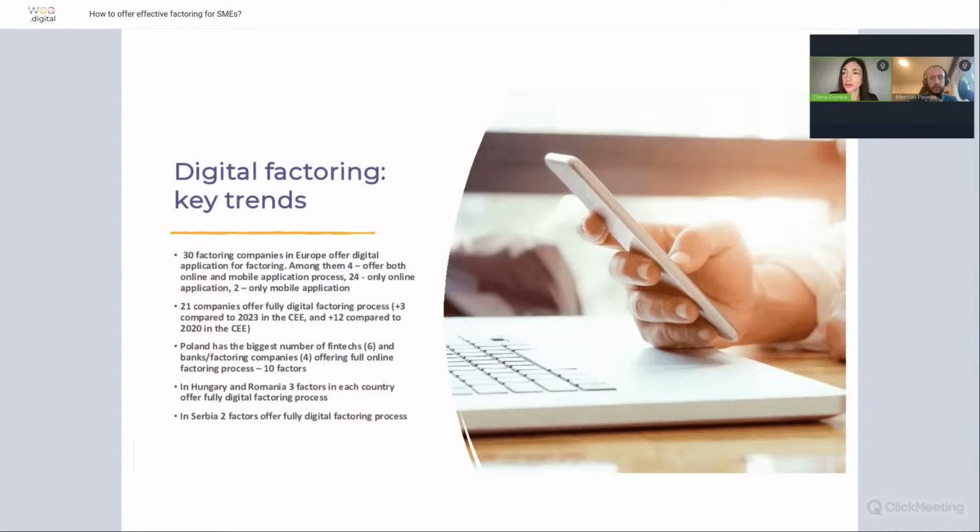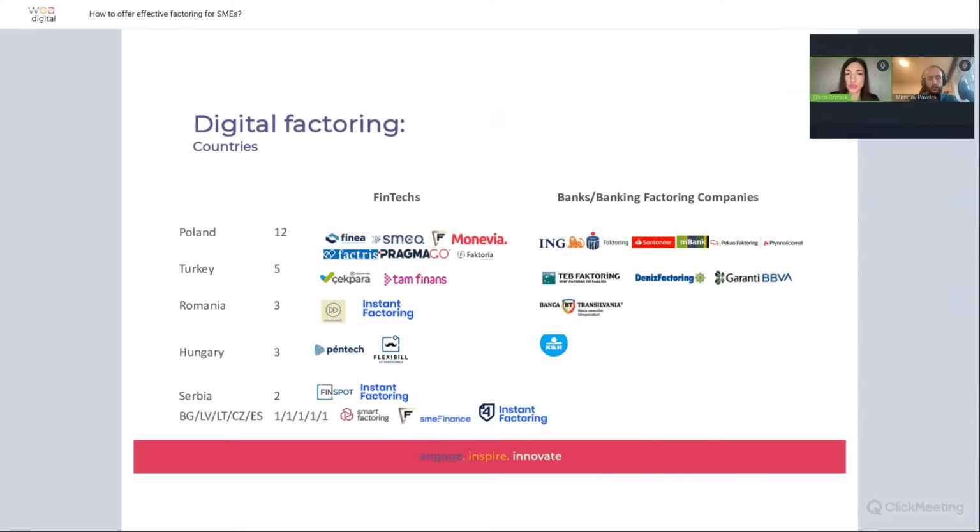The main countries where these offers are available are Poland, with 10 factors offering a fully digital factoring process. After that, we had Hungary, Romania, and Serbia as the leaders. Here I would share the slide with the distribution and which companies offer it, both fintechs and factoring companies from banking groups or banks themselves. Here we have a representative of Malcolm Finance, who started their operation in Czech Republic and are now present also in Poland and Slovakia.